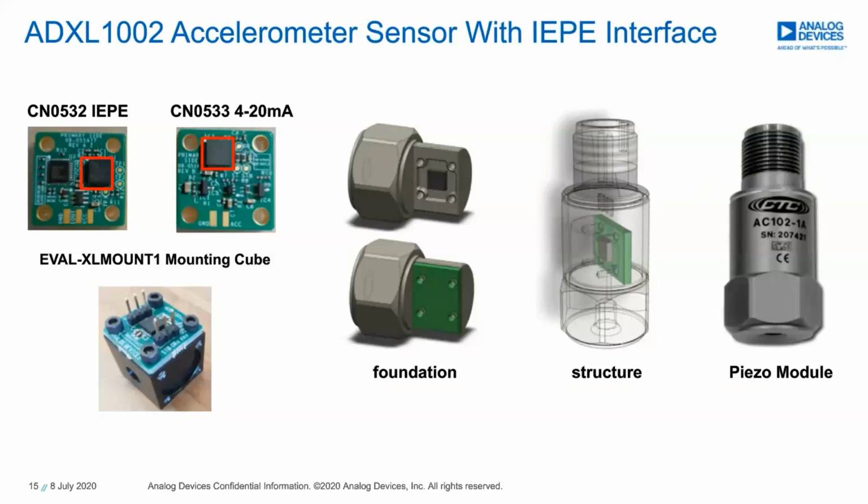The sensor interface PCBs were designed a little thicker than normal in order to maintain the datasheet performance of the MEMS accelerometer. Extensive characterization was performed to ensure this. The reference design PCBs can be fitted to a piezo mechanical module and retrofitted and powered by existing piezo infrastructure. The aim with the IEPE and 4 to 20 milliamp reference designs was to make it very easy for designers to implement a MEMS sensor in place of a piezo sensor. But please note, Analog Devices does not make the piezo modules.